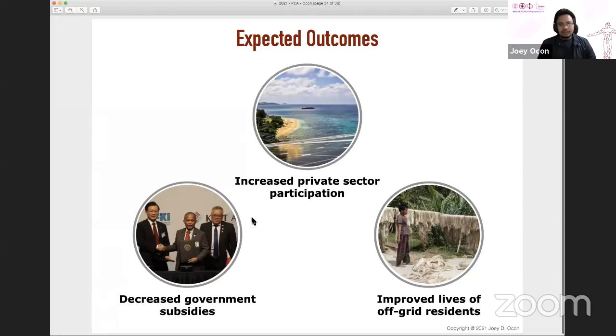We're working with private sector players for them to use our results and models to identify islands where it already makes sense to enter and propose microgrid projects based on our systems. Hopefully this could improve the lives of off-grid residents in the country.